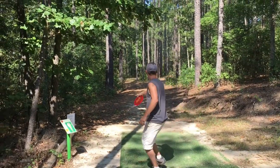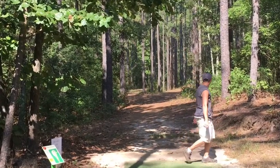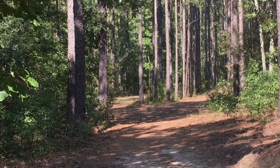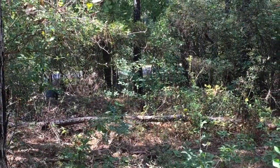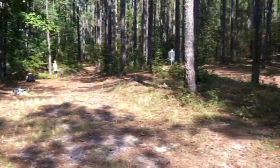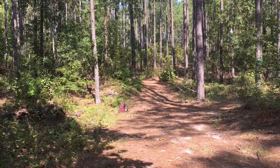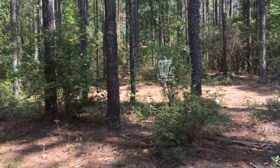And this is how fast Steven plays. This is in real time. He just steps up on the tee pad, and he just did not get any pop on that throw at all. And he got it nose up, and it just dove into the woods left, and you could see how thick that is over there. That's the one spot you do not want to be, although it looks like he got out okay. He got out of there, so that was pretty good.